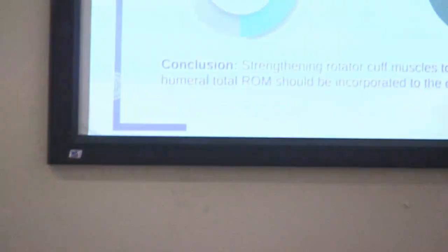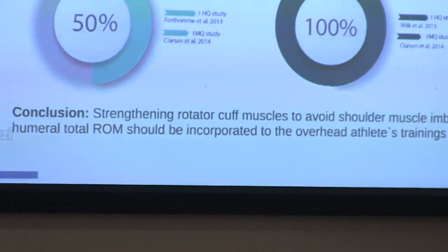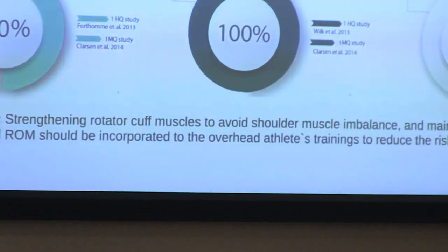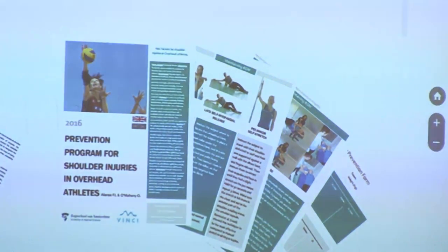And our conclusion was basically that in order to prevent injury in overhead athletes, you should be strengthening the rotator cuff in the training program, and particularly eccentric external rotation. And as well as that, stretching should be included to maintain good glenohumeral range of motion. And also, it was the same particular focus on external rotation. So now I'm going to pass you back to Francisco, who's going to go into detail about the product that we developed based on our systematic review.